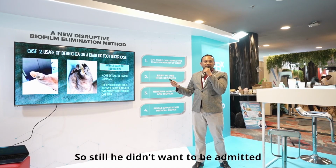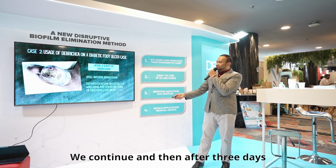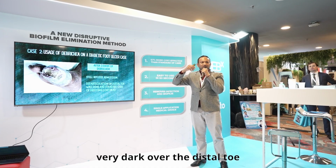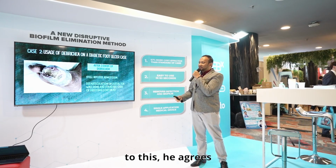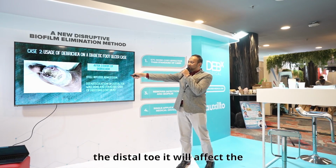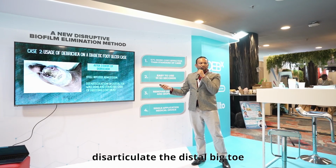So the patient still doesn't want to be admitted to the ward, still just wants dressing, so we continue dressing. After 3 days, still no admission, but I explained to the patient that it's very dark over the distal toe, so we need to remove it, whether he agrees or not. But if it's a disarticulation, he agrees. Because I told him that if you don't disarticulate the distal big toe, it will affect the proximal big toe. So he said, okay, you can cut the distal big toe.